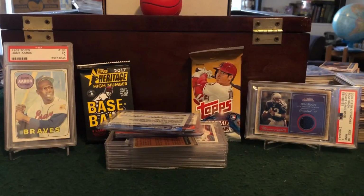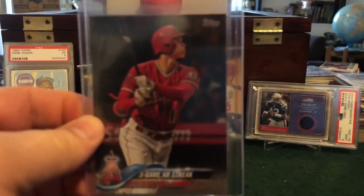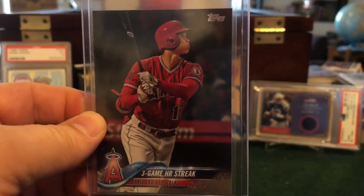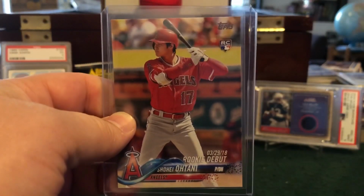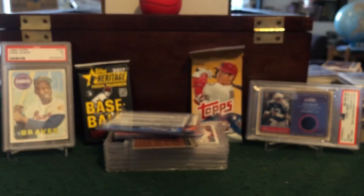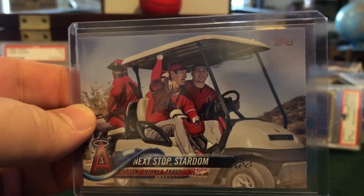And wow, this was 1, 2, 3, 4, 5, 6 Ohtanis in this box. So I guess you've got to feature him in your packs when he's on the cover of the packs themselves. So we got this 3-game hit streak. Got the rookie debut, which is awesome because this was on my 40th birthday, March 29th, 2018. Love that card. This one's a ton of fun too, with Trout and Ohtani there.